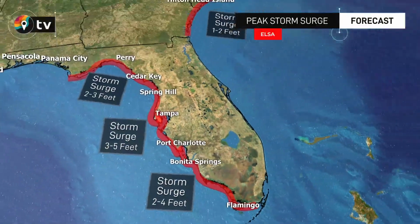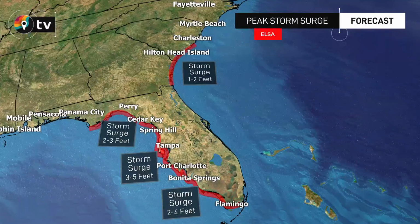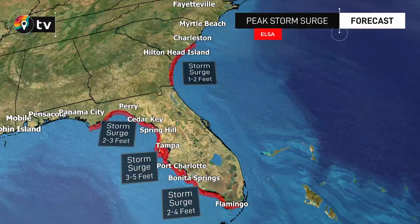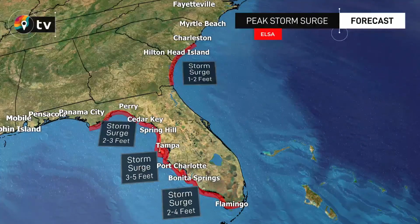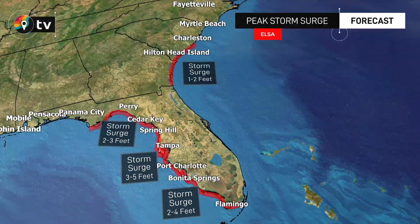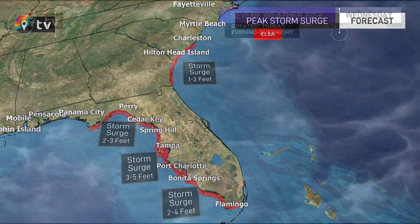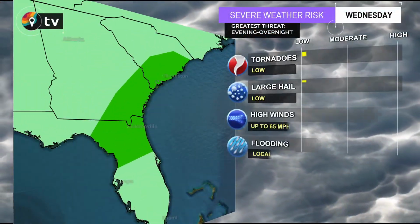All right, there's a look at the storm surge. Also new this evening, the storm surge again extending up into South Carolina at 1 to 2 feet. Most of the western coastline of Florida, 3 to 5, right in the central Florida area, up into North Florida, 2 to 3 feet, and that critical area, Cedar Key, again, that 3 to 5 foot range is where we're thinking most of that is going to come in.